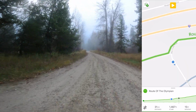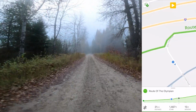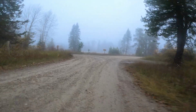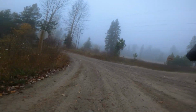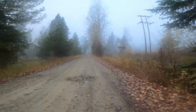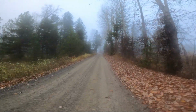I'll bet you we don't. This is not the way. All right, so we're gonna go back. Yep, there's the sign right there behind the tree. Route of the Olympian. All right, we're back on the trail. Kind of got back into some rough stuff here. That's all right. If it was easy, everybody would do it.